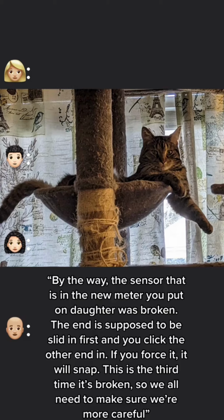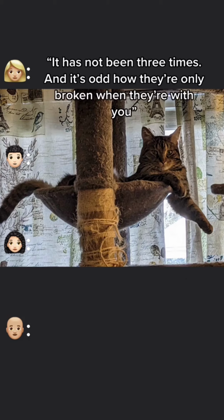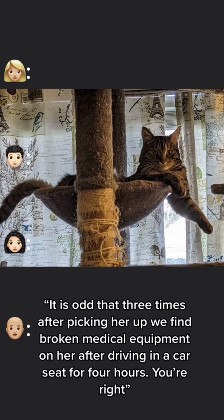By the way, the sensor that is in the new meter you put on daughter was broken. The end is supposed to be slid in first, and you click the other end in. If you force it, it will snap. This is the third time it's broken, so we all need to make sure we're more careful. It has not been 3 times. And it's odd how they're only broken when they're with you. It is odd that 3 times after picking her up we find broken medical equipment on her after driving in a car seat for 4 hours. You're right.